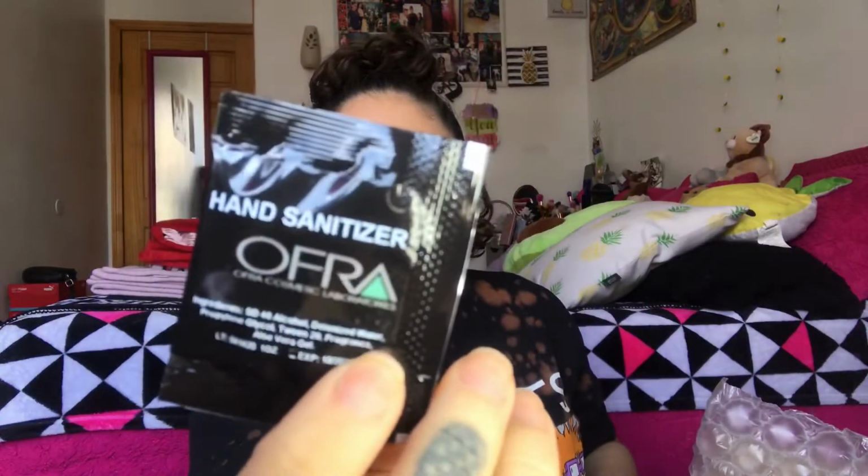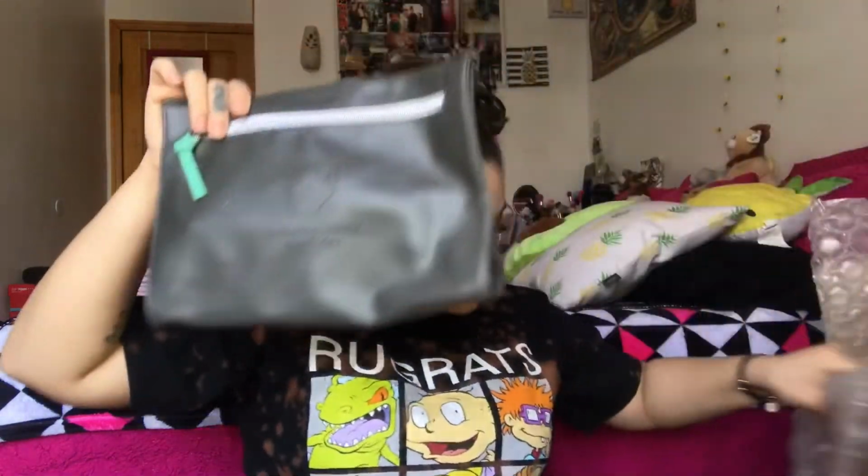Then we have this. Oh my god, Ofra, you guys are freaking amazing. It has a little hand sanitizer inside. This is so cute. So let's take the bag out. Oh, this is kind of hefty. I don't remember what the overall value of this was. I just know that it was $35. I'm obsessed with this bag.